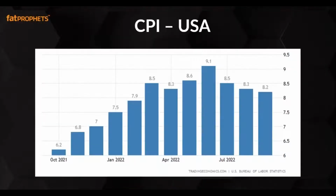US, first thing first, you can see in the snapshot here, it's gone as high as 9% a few months ago. Now it's trading around above 8%. Look, the last 6 months or so, it's been between 8 and 9%. So pretty sticky. And it will take time and effort to bring that down. So that's a concern in the US.